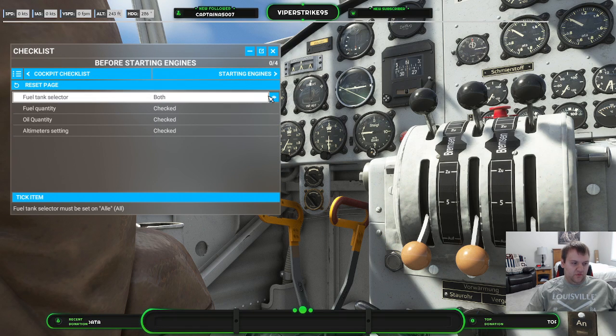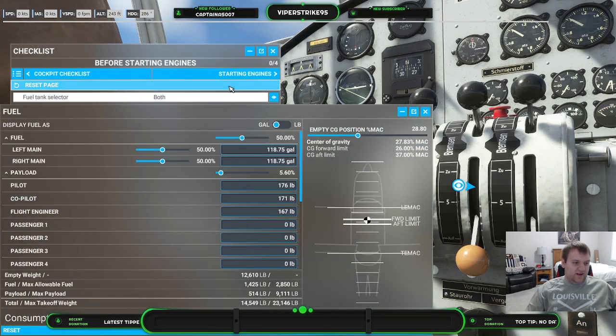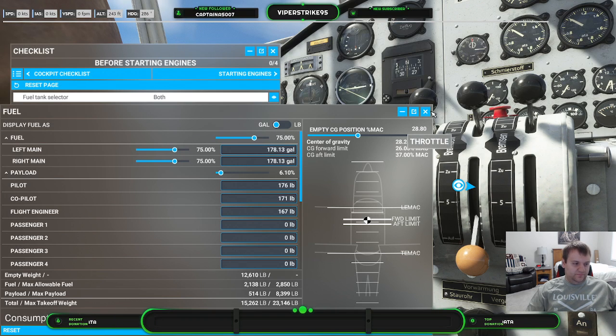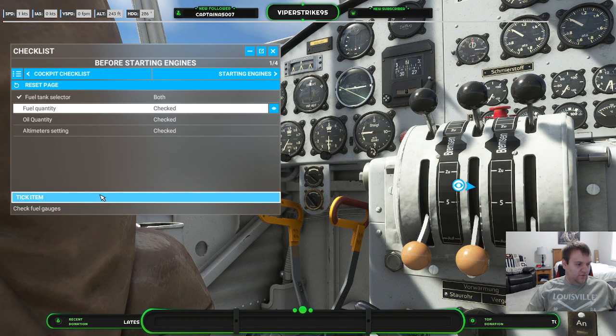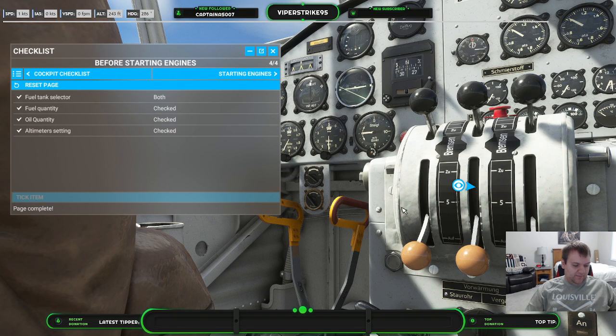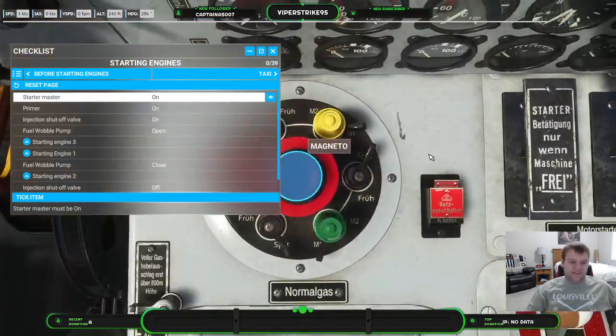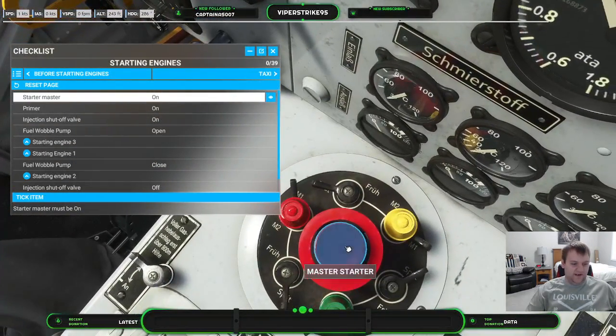Before we start the engines, we need to check fuel. I will move it to 75%, that way we would have plenty of fuel. Fuel quality is good. Altimeter's set pretty well. Now we get the three engines. Since this is three engines, we'll have to go ahead and get all three started.